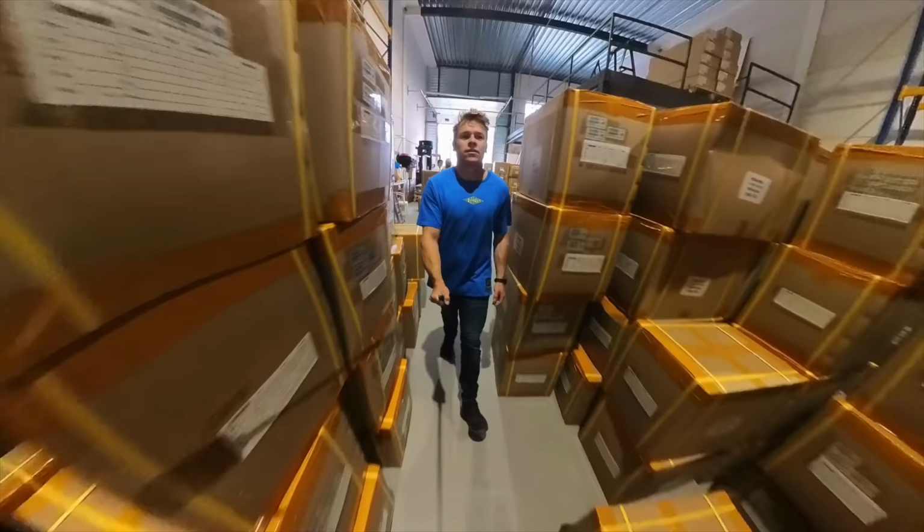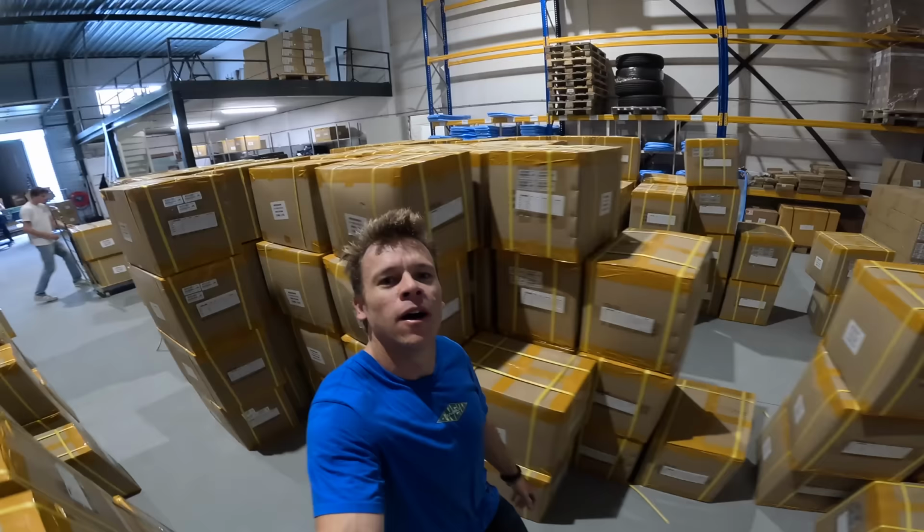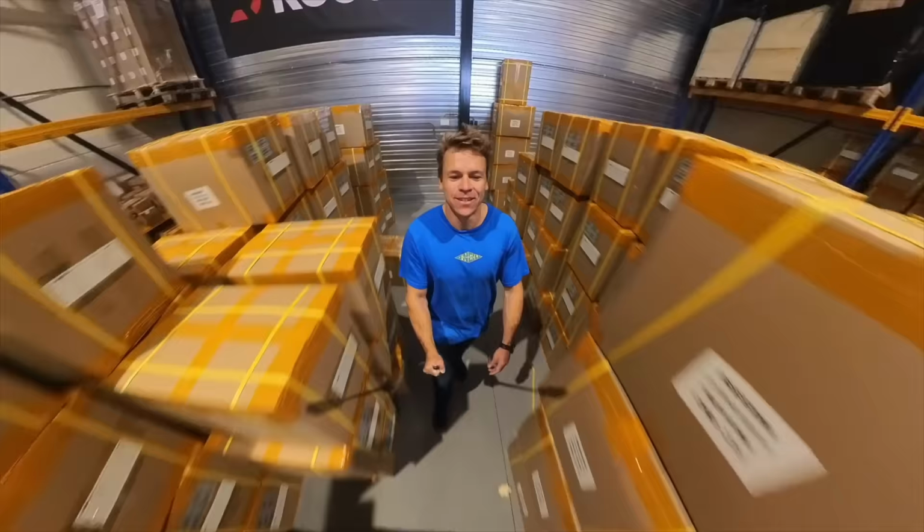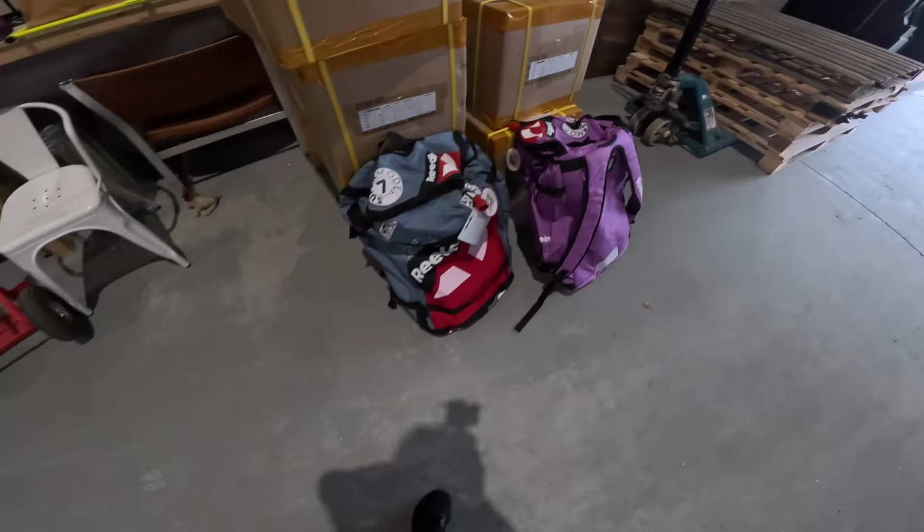Right, so we're going strong. Look at all the boxes. Starting to all come together, actually. So that's good. It is crazy to walk between all these boxes. Candy store.